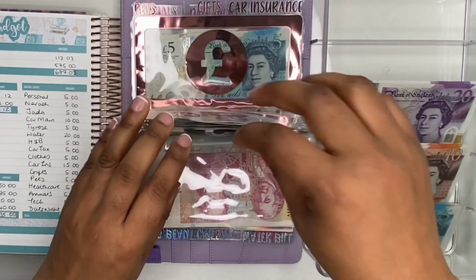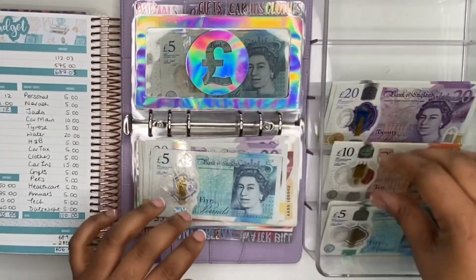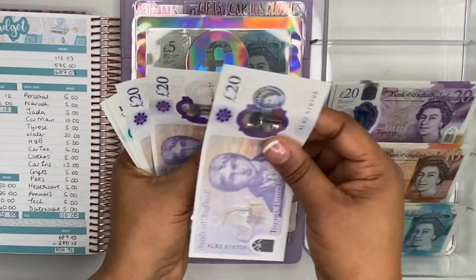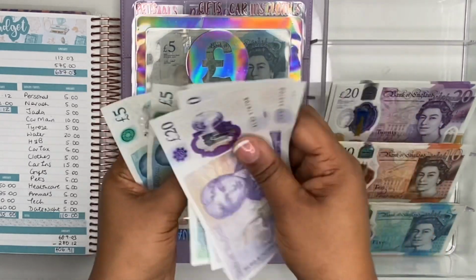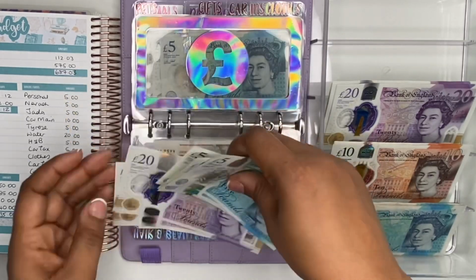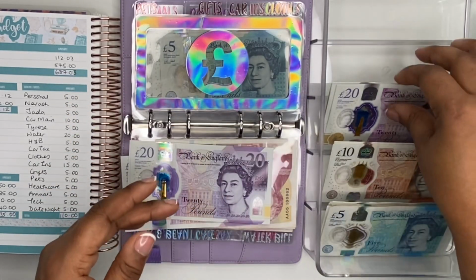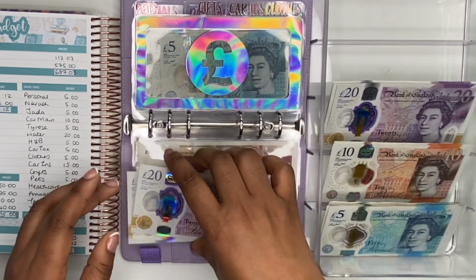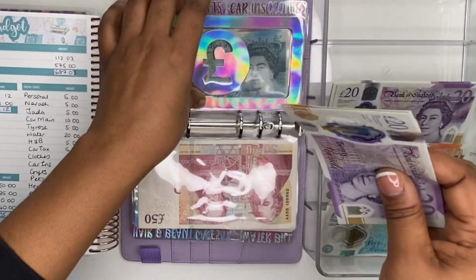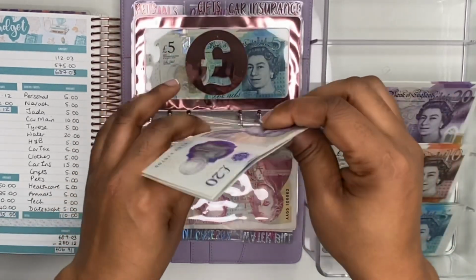My clothes envelope, we are adding in 5. So we've now got 20, 40, 65, 75, 80. So yeah, I'm going to take all these 5s and change it for a 20. So 20, 40, 60, 80. That's all done for clothes. No plans for this envelope.